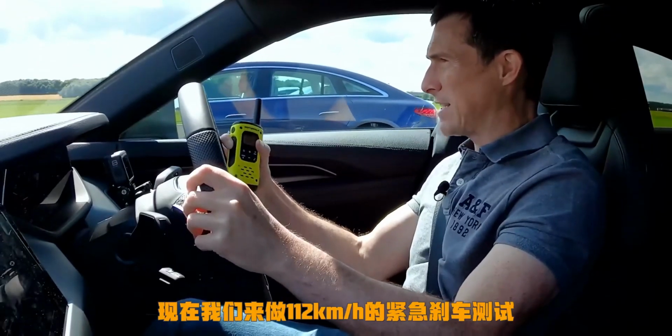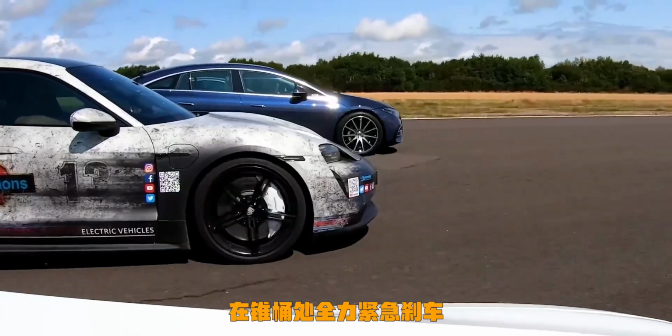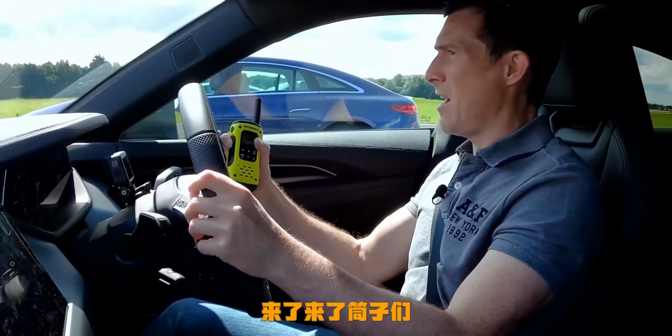Okay, now we have a brake test from 70 miles an hour. When we reach the cone, full emergency stop. Right, the cone is coming up now. Here it is.